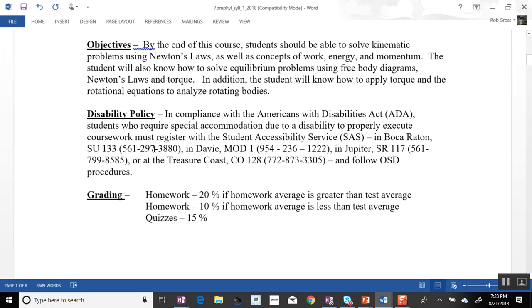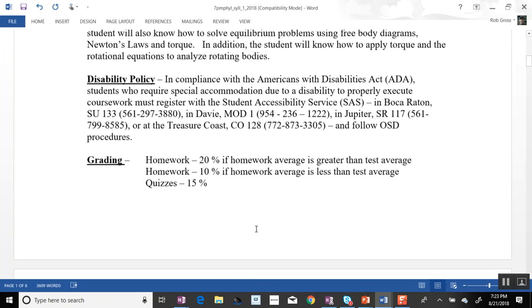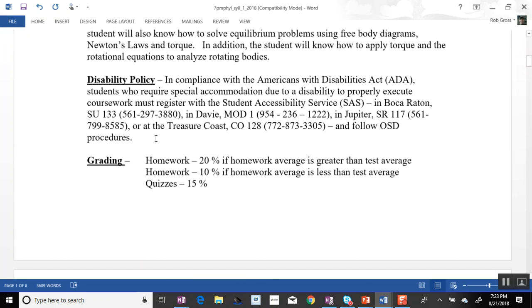If you have some sort of disability, either a physical disability or a learning disability, you need to contact the Student Accessibility Services Office on campus and request accommodations through them. If you already haven't done so, you need to do it soon because it takes a while to go through. So that's just if you have some sort of disability. The information is here.